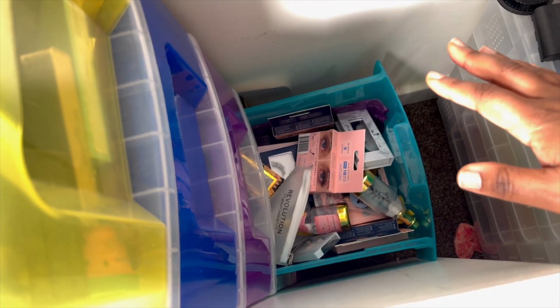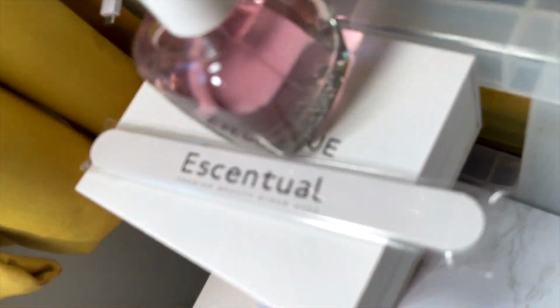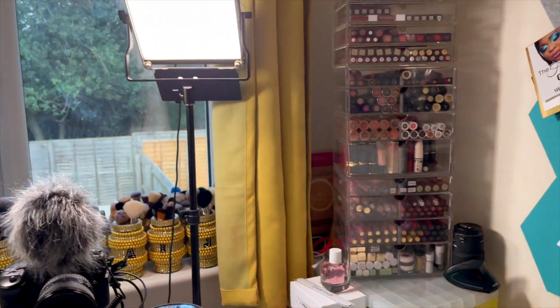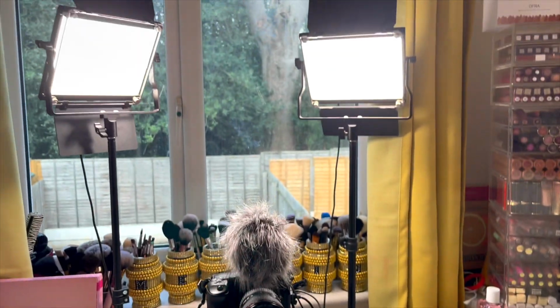There's nothing amazing or fancy here. This is my lash drawer. This is the only place I keep my lashes. Okay, and then down here are just extra lashes and makeup remover. Nothing exciting. Okay, let's move on to my recording space, the table.